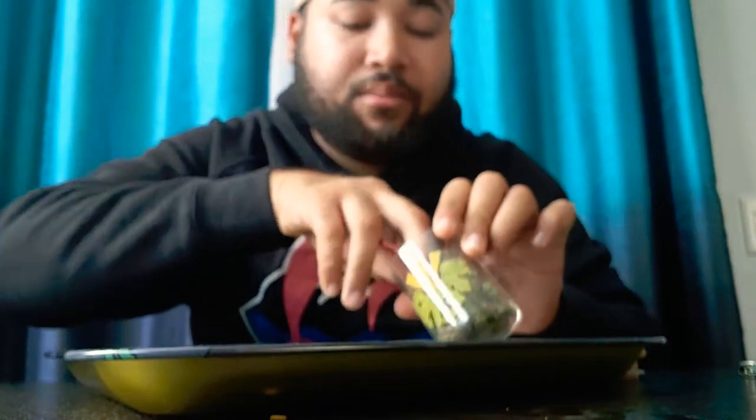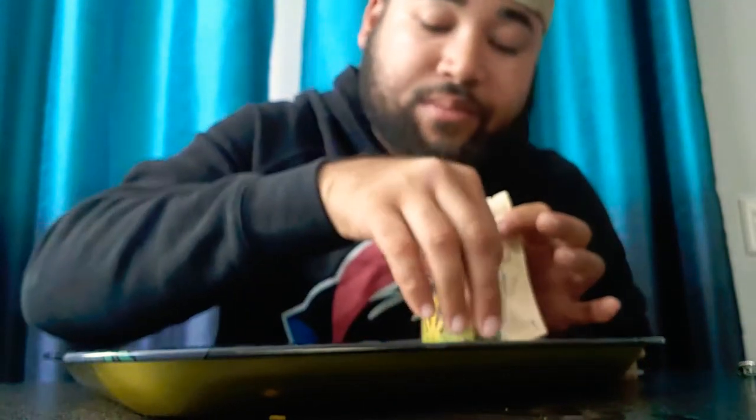Oh, I almost mixed it up. Nope, we're not going to do that. Take you out. We're going to put you back in your little package. Your little outdoor. We're going to leave a little nug out right here, and another little nug out from here, because we're going to do a little taste test comparison. Smell it, you know, if it smells the same when you break it down a little bit.